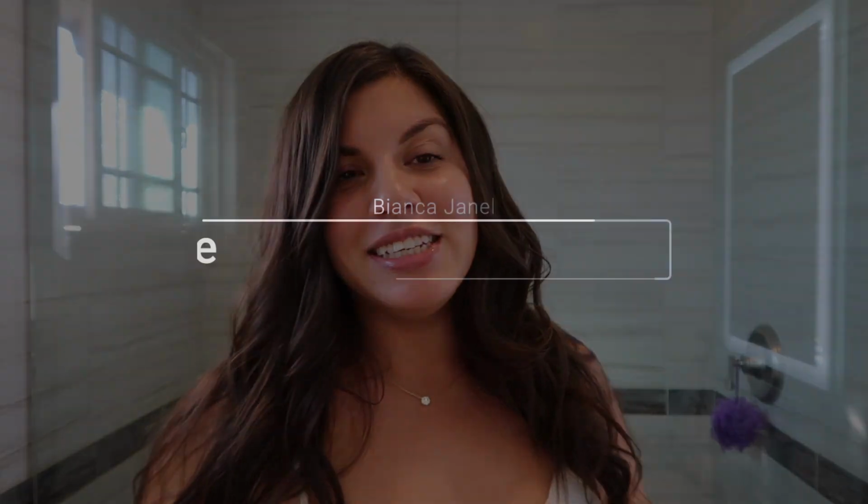We are right smack in the middle of summer, so I feel like this is the perfect time to go over my tanning routine. I'm gonna go over all the products I use, how I even prep my skin, and I'll give you guys a little tutorial on how I even do it. So if you guys want to see how I get my faux tan, then please keep watching.